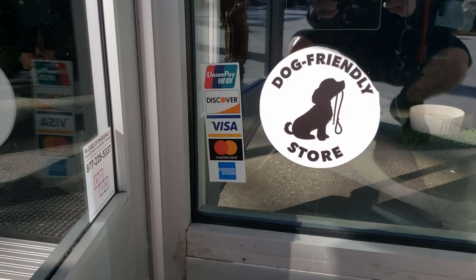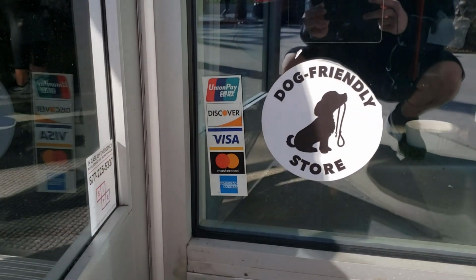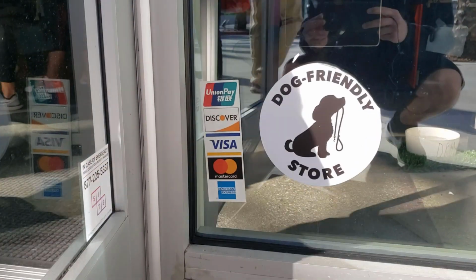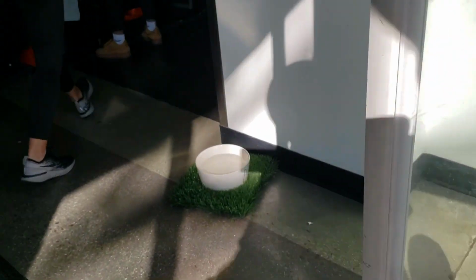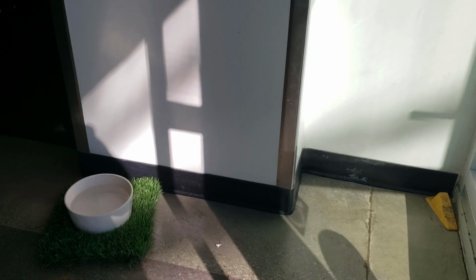I'm leaving, but look at this. This is real. This is some real California stuff right here. Look at this dog-friendly store, and that's why I saw dogs here. Was it this outlet or one of the other ones? Look, dog-friendly store, and then they even provide water. They provide water for the dogs. That's crazy, man. If I get bit, man, it's gonna be on, dude.